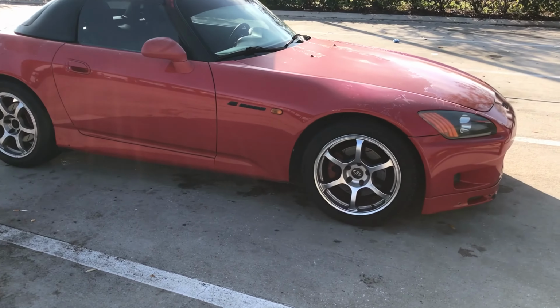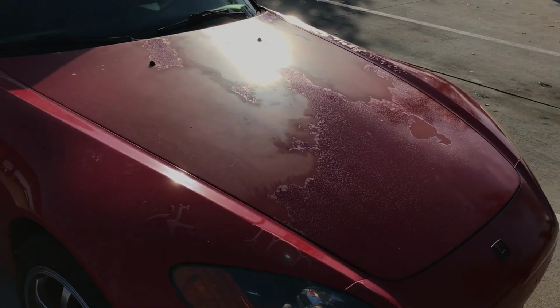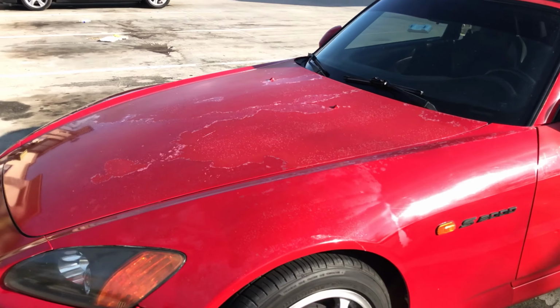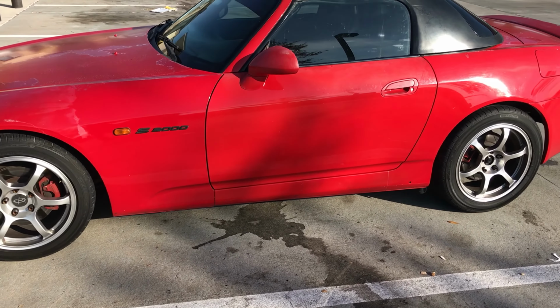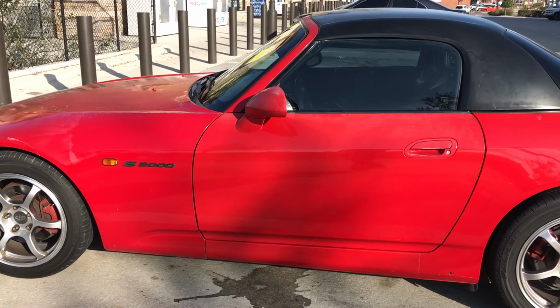Damn, that sun really... Well, actually you could kind of see it. Let's go opposite way to the sun. There, let's see how messed up the paint is. Well, at least on the hood and on the... It's pretty bad.